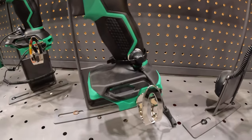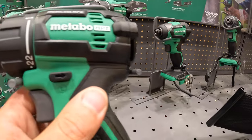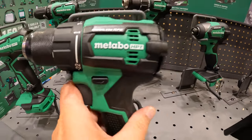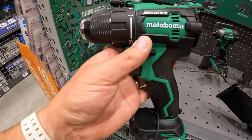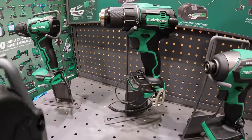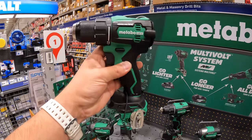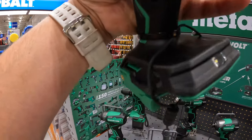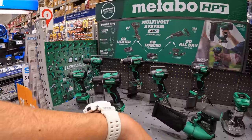Impact driver right here. This one does have a speed selector on the base. New drill driver, RFC technology. Yeah, this is new. I like that, that's nice. This is the hammer drill. Wait, no, they're both the same tool. Yeah, these are nice. I like these, good job, Metabo. These look nice. Look at that. Metabo did good on these. LED light on the base. Yeah, so those four tools are new.